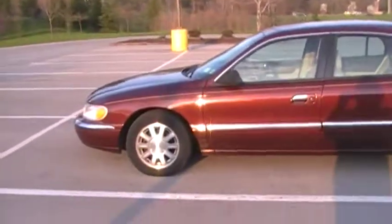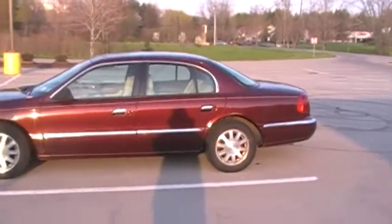Well, it does a little better on gas than my Chevy Silverado, although I'm gonna be keeping that too. So here I am. I'm just gonna do a quick blog because I gotta go to the drugstore and grab some stuff, but I thought I'd take a couple minutes. I should have washed it before I took it out. But this is it. It's a 2002 Lincoln Continental.